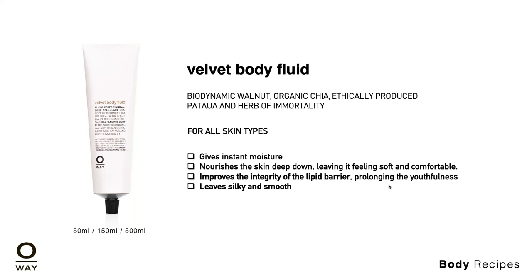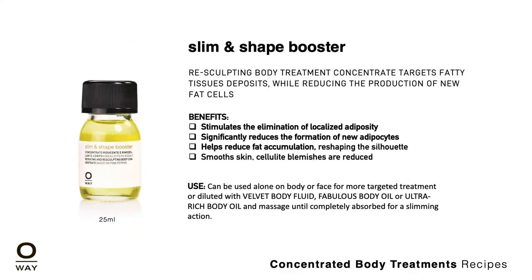It has the herb of immortality, so keeping you very young, and it definitely strengthens your skin to be more glowy and vibrant, and also has a ton of those other antioxidants as well. So you're going to have more toned and compact skin from that herb of immortality, which is also fun to say.